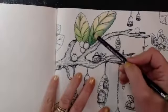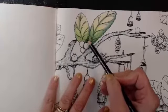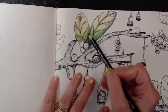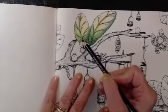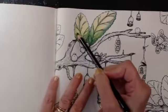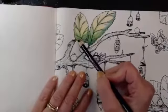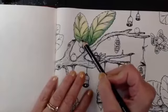Okay. Over to this one. It's going to be a nice rich green. And I have dark green too. But the blue will give it more depth.